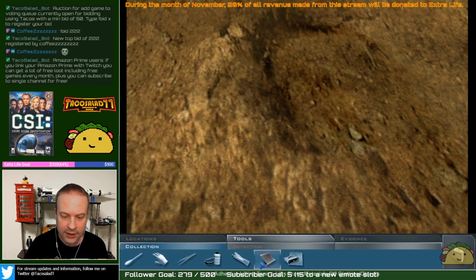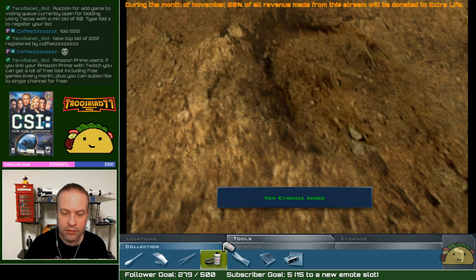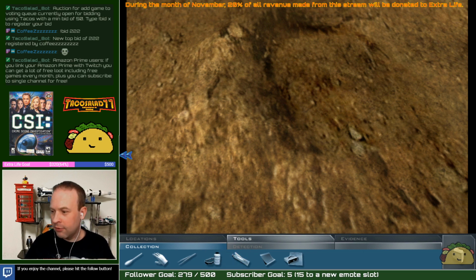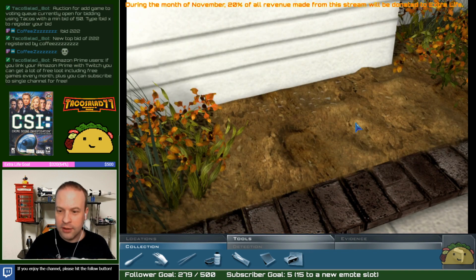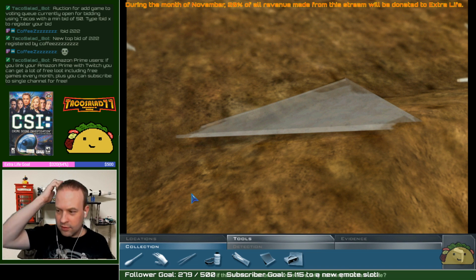Alright. Let's see. Collection. Casting kit. What is that? Is that this? Guess so. Alright, we got it. We got our casting kit there. Okay. I think we got some Grissom glass. Grissom says let the evidence tell the story. So, if this window was broken from here, why so many shards outside?